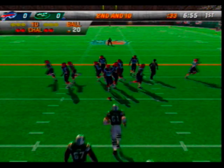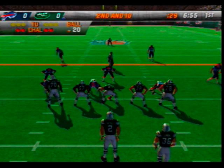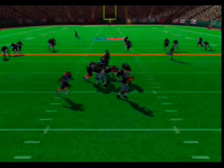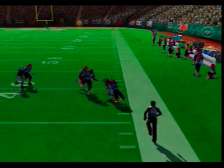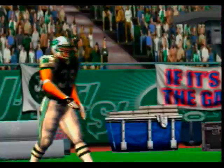Second and 10. Ball on the 20-yard line. Buffalo comes out in their nickel package with the throw. And he makes the grab. The 30. Mitchell is there for the tackle at the 38-yard line.